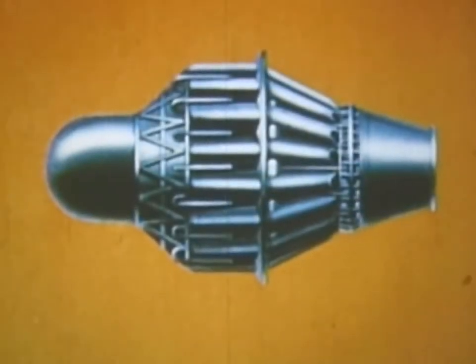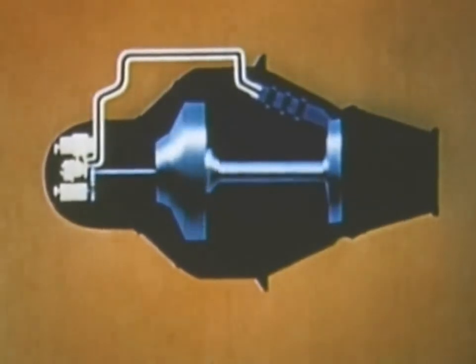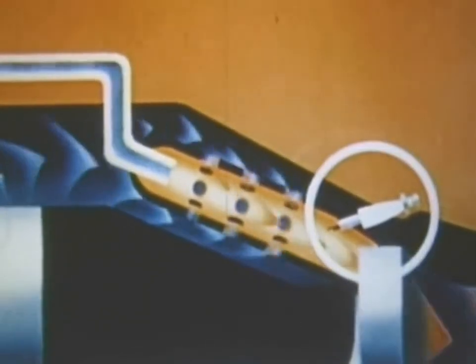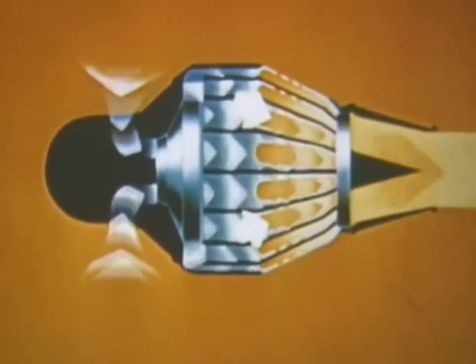The mechanism involved in reality is much simpler. The propeller is replaced by an air compressor. There's a combustion chamber into which we inject fuel to expand the air and increase its velocity. And installed in the path of the exhaust gases is a turbine to drive the compressor.